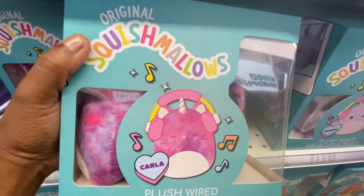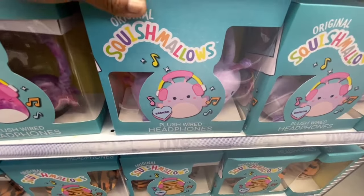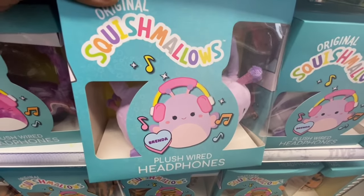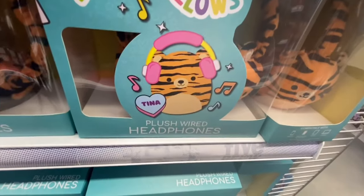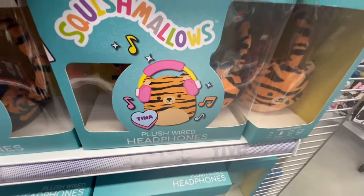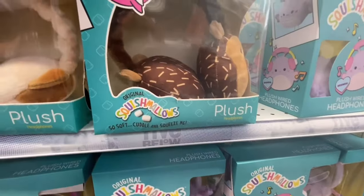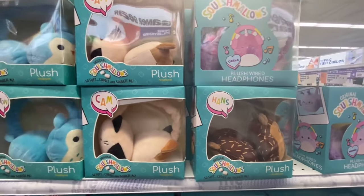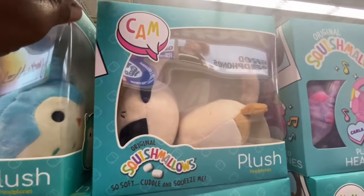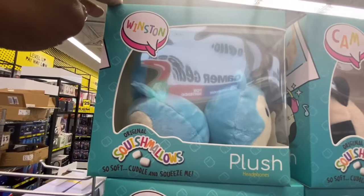They also have these really cool Squishmallows. They're headphones, and I thought these were really cute. I thought about getting me a pair, but I was like, girl, this might not fit your big head. But they were really cute. I thought this would be a really nice Christmas gift for someone, or just a gift in general, birthday gift or whatever. They had the donut. They had a lot of different pets. And I thought it was really cool because they also had different names as well.